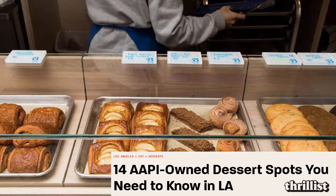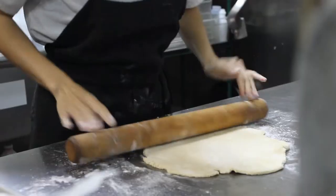Baker's Bench opened in May of 2021 during the pandemic. There was a lot of press and stuff around it. And just being kind of a vegan bakery or a new thing in Chinatown, I think that was helpful.